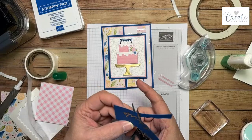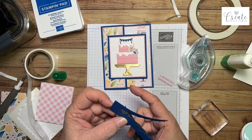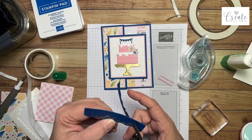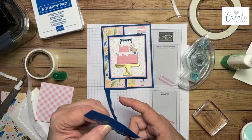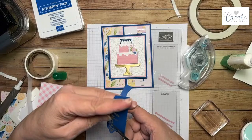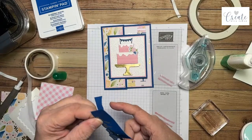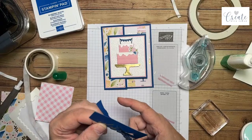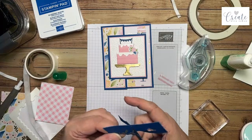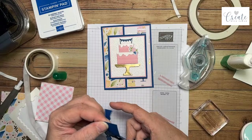I'm trying to get ready for a Christmas class that I have next weekend, all weekend. There are different dates and times that people could sign up for it. I have it next weekend after Thanksgiving. There's a lot of cutting, and everybody gets a 12 by 12 pack of paper, a sheet of gold foil, a spool of ribbon, and a pack of gems.